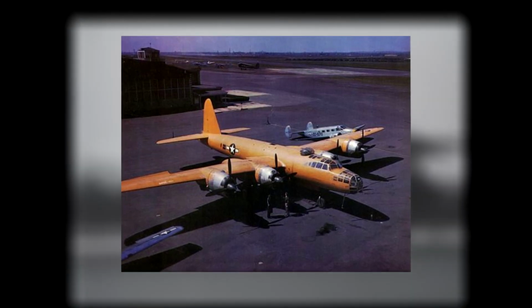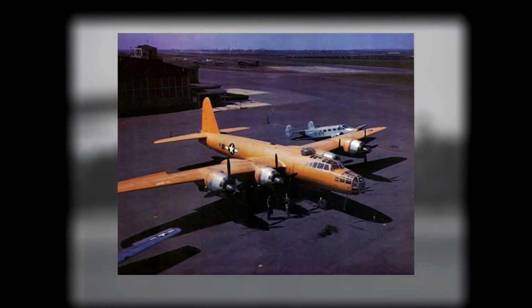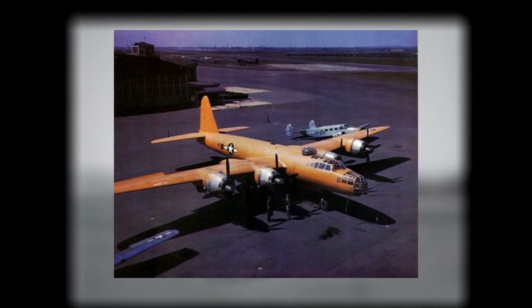war's conclusion. I hope you've enjoyed today's brief overview of the Japanese Nakajima G8N heavy bomber.